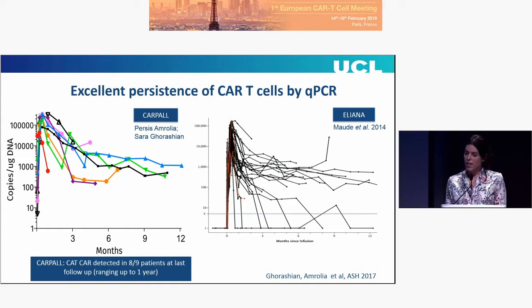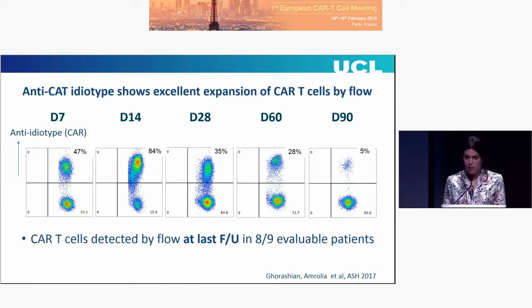So the first thing we can say about this CAR in vivo in a paediatric population with ALL is that there is excellent persistence of the CAR by qPCR. And if you look at the plots, on the left is from CARPAL, the plot on the right is from the Eliana study from UPenn. And in CARPAL, CAR was detected in 8 of 9 treated patients at the last follow-up, and that was ranging up to 1 year.